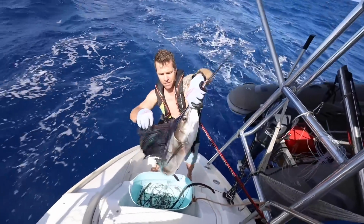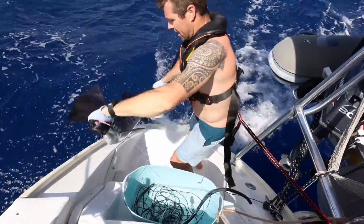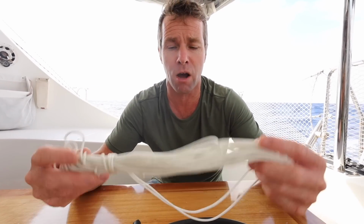Sailfish, you can tell it's sailfish by that. So that's pretty cool. But we'll let this guy go. It has to be said, safety needs to come first. When you're using hand lines, always wear gloves, especially when you don't know how big the fish is.